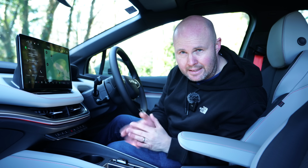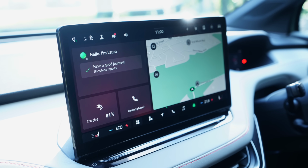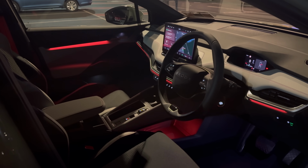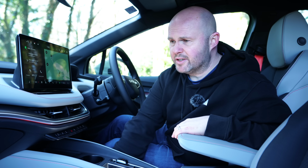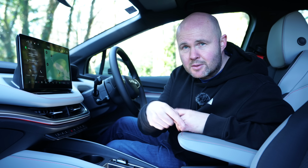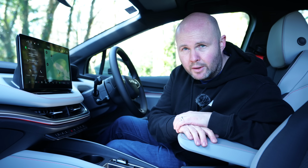It's all, as I said, in the options list if you want to have a look at that. Ambient lighting, here's a shot at night time of what it looks like. Also a bit of storage down below where your transmission tunnel would typically be, so that's handy. And there's Isofix points on the front seat, so there's 3 in total in the car.